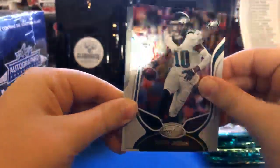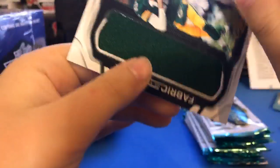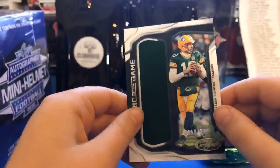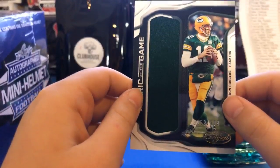Alright. Aaron Rodgers! Oh my god. Aaron W. She waited long enough. Nice. That's a nice jersey card. 159. For Aaron W. 159, 259. Fabric of the game. Nice.